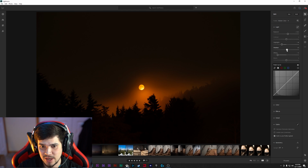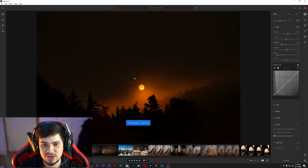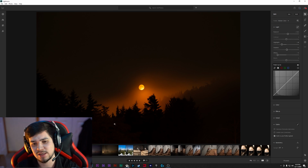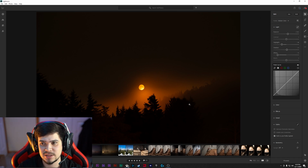Shadows, I bumped up the shadows a little bit. As you can see, the more I do it, the less it takes away from the subject of the picture, which in this case is the moon. So I didn't bump it up a whole lot, but I did want to be able to see the outline, the silhouette of the trees, if that's what you want to call it.